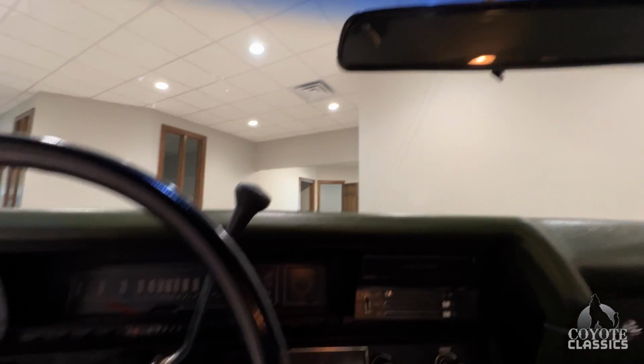And look at even the seatbelt plastic holders. A lot of times that plastic and stuff just kind of warps. Rear view mirror is perfectly tight.